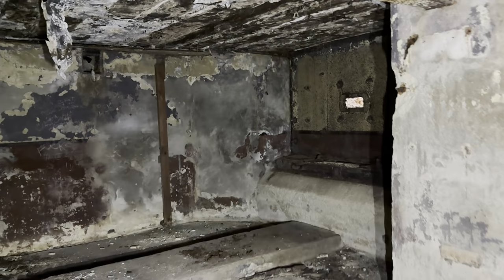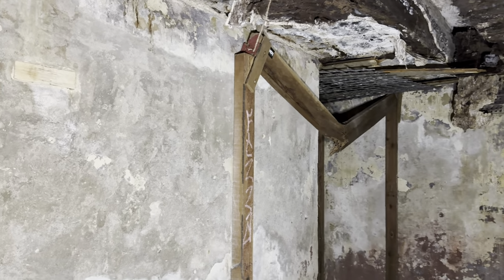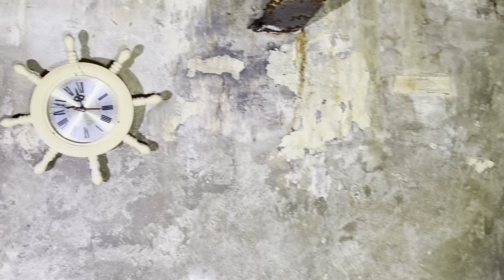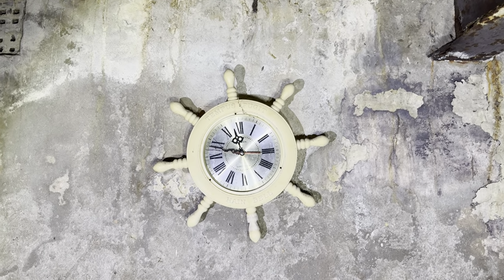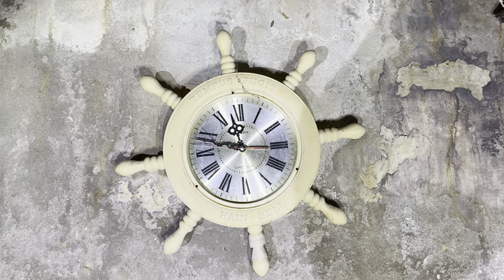Weird. Not sure how much we'll be able to get into, but I suppose that I could still show you bits and pieces through the outside. I honestly thought that maybe this would be the entrance to the whole thing, but I suppose we could still try. Yeah, I think it's a wave.